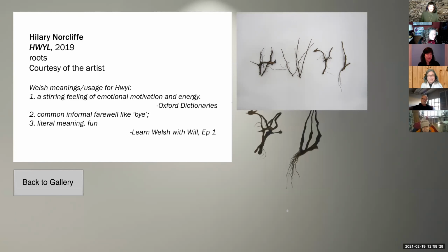This piece, because it's in the back corner of the gallery, maybe gets a little less noticed, so I decided to highlight it today. This is a real word. It is a Welsh word, although it has been brought into the English language. I believe the correct pronunciation is Hoyle, although people will also say Whill.